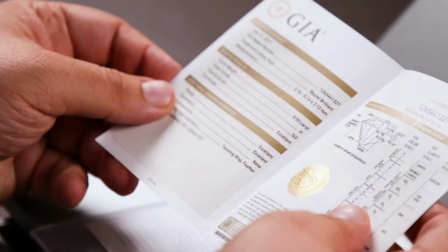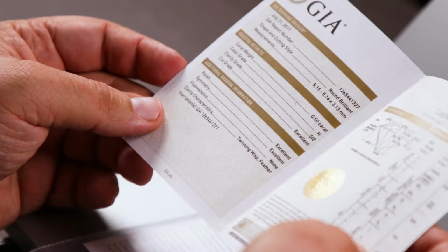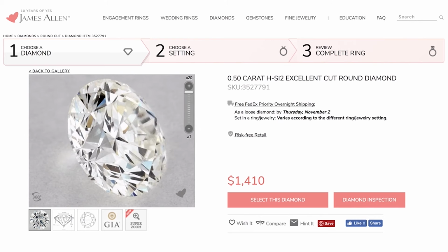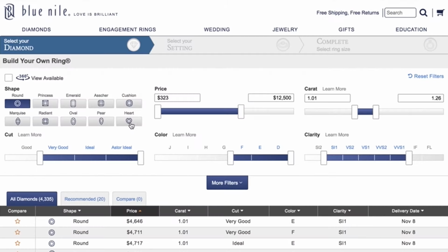Unfortunately, you can't know if a diamond will be eye clean by looking at the certificate alone. Previously, it was almost impossible to inspect for clarity online. Thanks to modern image technology from companies like James Allen and Blue Nile, examining clarity when diamond shopping online is now possible.